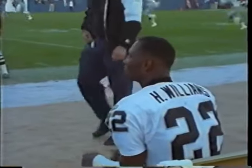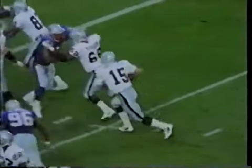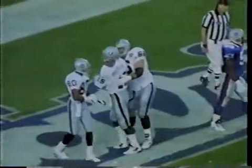Over the middle, he'll take it the distance. Touchdown Raiders. Come on, baby, let's go. Let's get rolling, man. Harvey Williams, the single set. Here we go. Hostetler, quarterback draw, calls his own number, dives in for the touchdown. Jeff Hostetler on the quarterback draw all the way, and the Raiders take the lead.